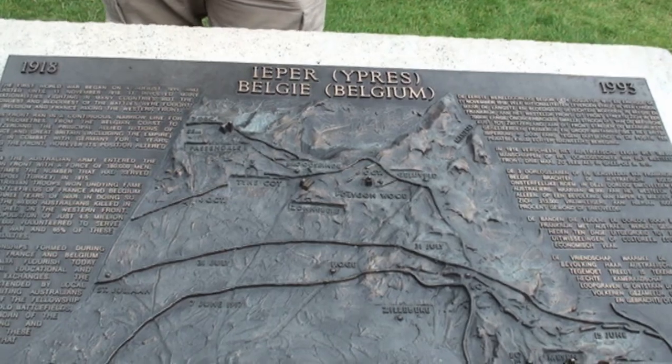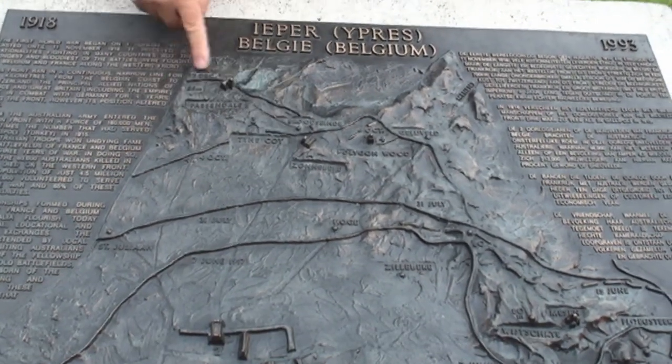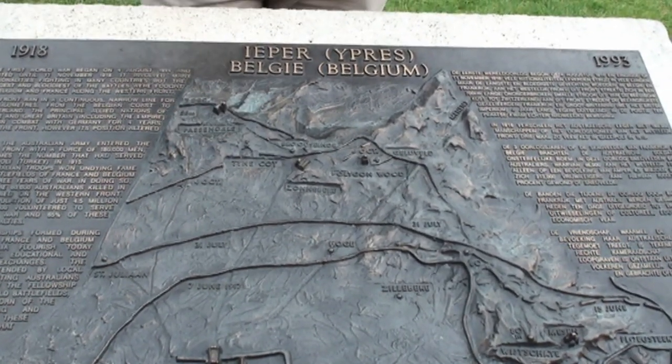And yet we call it all Passchendaele, because something is going to happen for this little tiny triangle at the top here, and that's the weather's going to change.